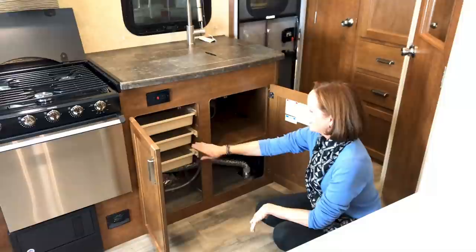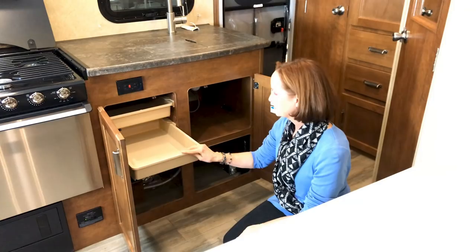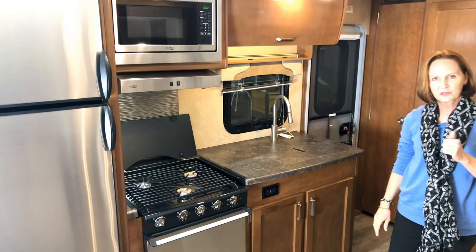This is what they call smart storage, and you've got three trays. It really is an efficient way to store things without using drawers. So you open the cabinet door, and it's all in the layers. Storage is one of the best features of this trailer, I think. You've got the 110 plug right here on the front.